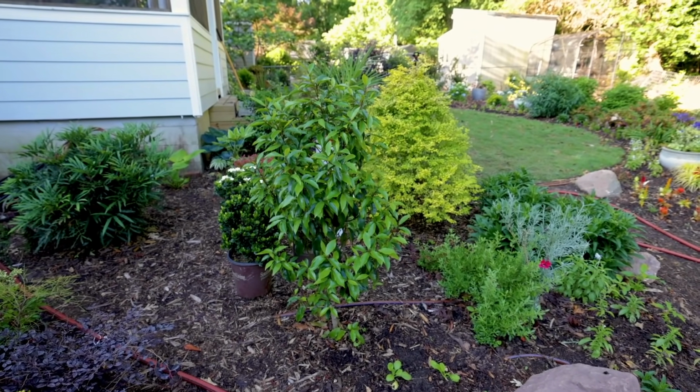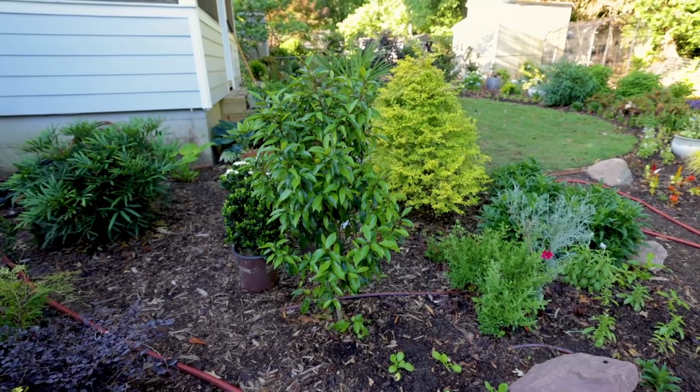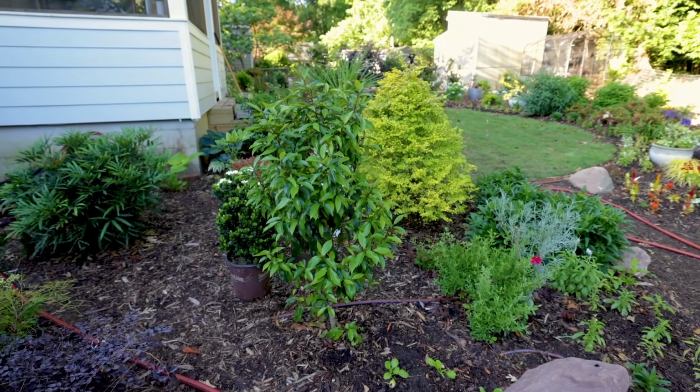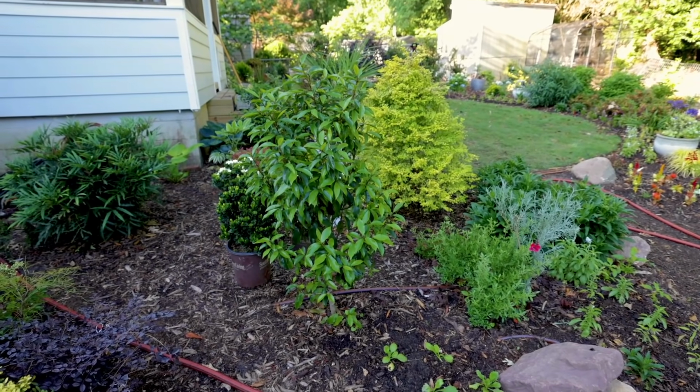Again, a very newly introduced plant, so probably fairly limited availability on it, but just an absolutely beautiful upright narrow shrub. You can use this as a screening plant, or you can keep it as a smaller, upright narrow shrub. Probably work great on the corner of a foundation.